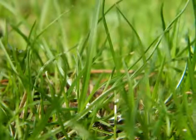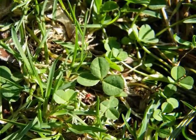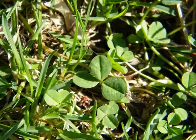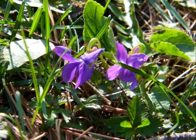Okay, the first thing sheep eat is grass. It's really common. It's in a lot of people's backyards. The second thing sheep eat is clovers. They're pretty common. And the third thing they eat is forbs, which is flowers and weeds, that sort of stuff.